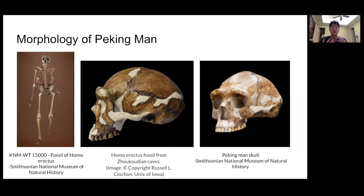The size of the cranium was similar to modern humans, roughly 950 to 1300 cc. An occipital torus was present, which is the horizontal ridge at the back of the head, which is actually not observable in most modern humans. For the jaw and teeth of Peking man, he had a large jaw and pointed chin, which are features uncommon to early hominins, and he also had less prognathic facial features like that of modern humans.